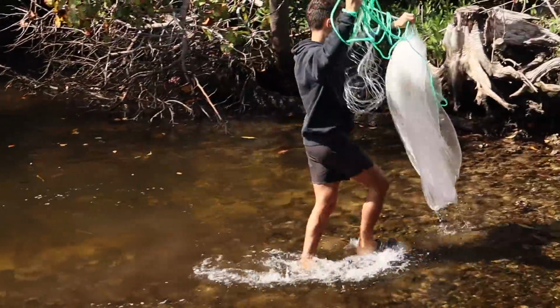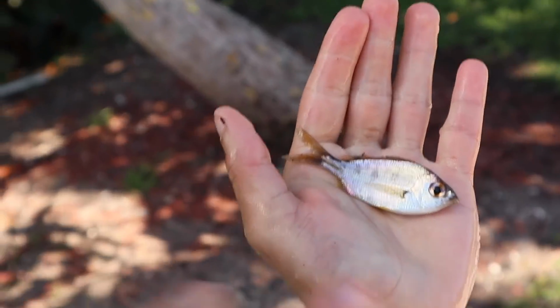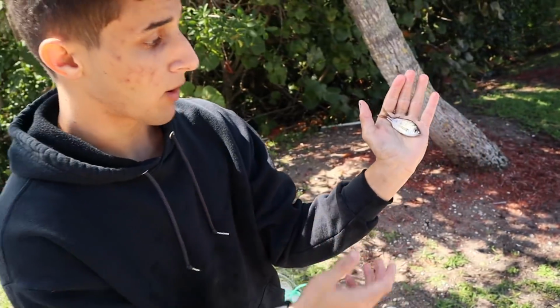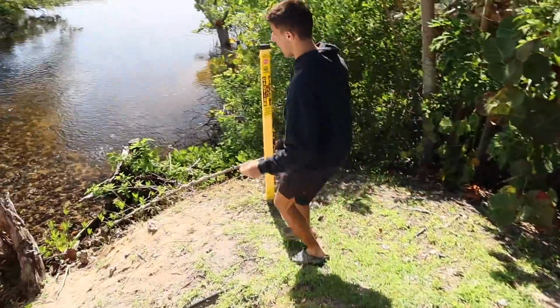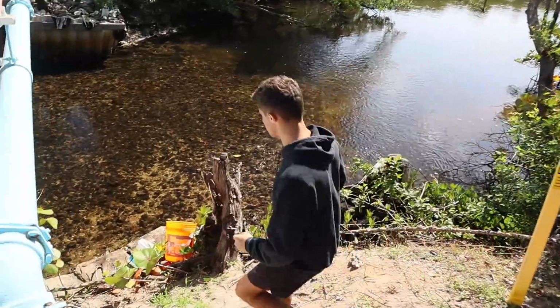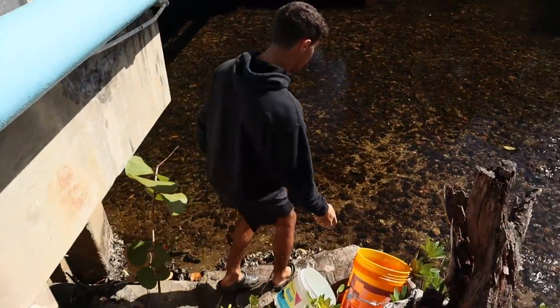Did I? Oh yeah, we got one. Let's get him in the bucket. So right here is a little sand perch. This is a great bait fish. This is exactly what we're after. There's a bunch of them down here. But look at this little guy. We're gonna get him in the bucket. Try to get about like 10 more of these. Some crabs, maybe some shrimp, some mullet. And then we're set to go. Back to the house and do an epic feeding.